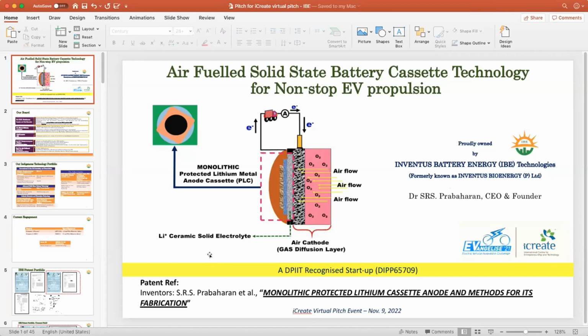Hello, everybody. This is Dr. Prabhakaran, founder and CEO of Inventus Bioenergy, now called Inventus Battery Energy Technologies. I'm now trying to give a pitch on a totally different topic of interest for the world. It's a solid state battery, and the technology is patented. It is called air-fueled solid state cassette technology for non-stop EV applications.